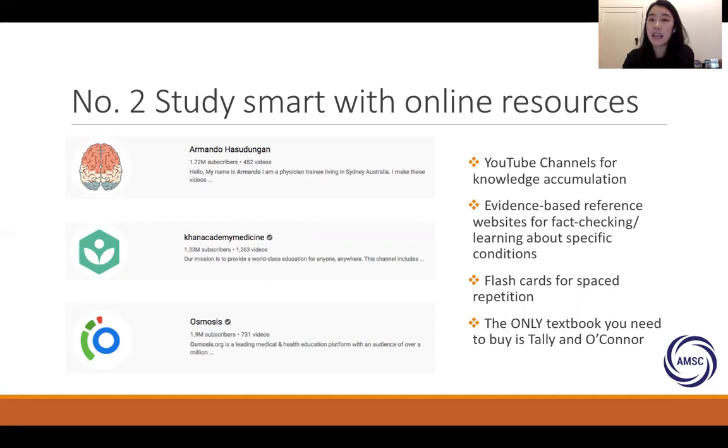And also flashcard apps for spaced repetition, such as Anki. You can make your own decks, or you can search online. A lot of people put their decks up there for everyone to use.